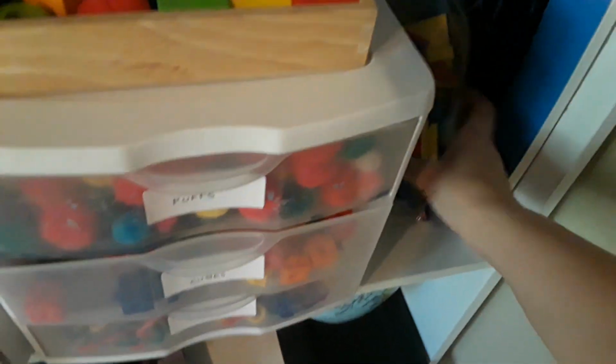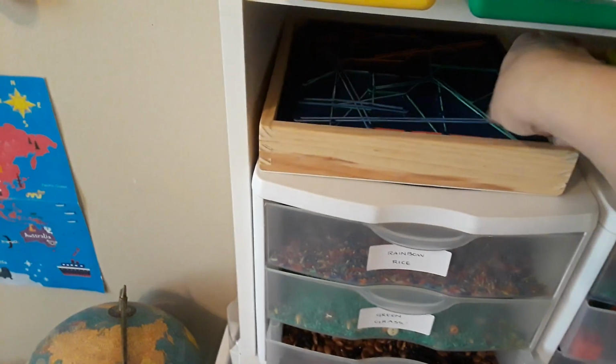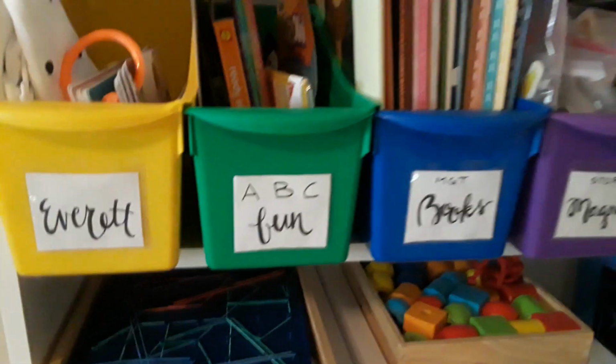Something I didn't have houses for, I used these 48-cent bags from Walmart and put some more of our items in that. And those are all from Mother Goose Time. And then watercolor paper that we use all the time. But Melissa and Doug lacing. This board was one of our items from Mother Goose, and it has just in another box with more manipulatives.